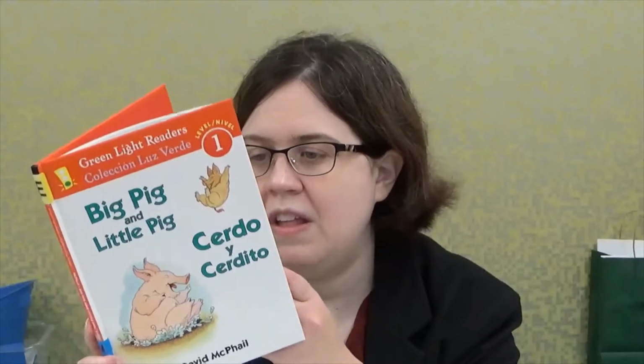The author and illustrator is David McPhail. Now the author is the person who writes the words of the story, and the illustrator is the person who draws the pictures in the story. Now we have the publisher, who's the company that puts the book into print and sends it to the bookstores to sell. Now this is from Greenlight Readers, the publisher, which is a registered trademark of the Houghton, Mifflin, Harcourt publishing company.